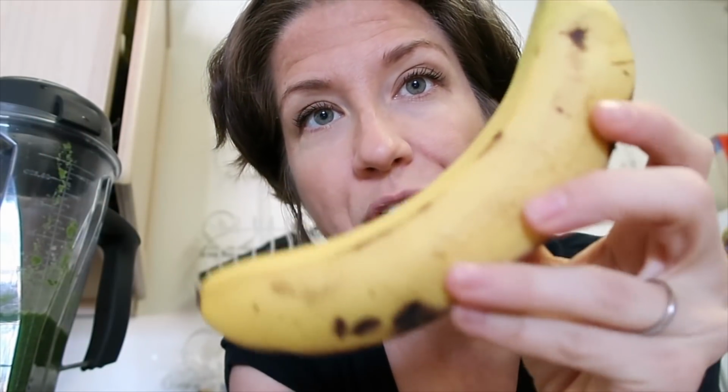So I'm gonna be using a whole banana in this, and I wanna just say this is how your bananas should be when you're gonna use them in a smoothie. At least this spotty or more, usually way more, is what I like for bananas. You want them to be spotty because that means the starches in the banana have converted to sugar more, so it's going to be nice and sweet.